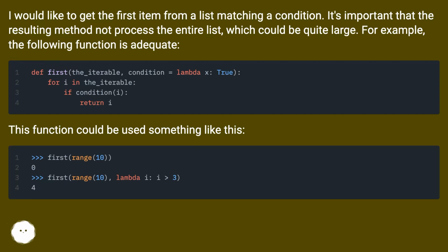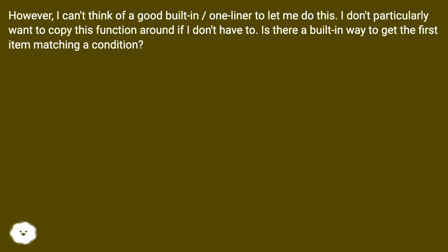This function could be used something like this. However, I can't think of a good built-in/one-liner to let me do this. I don't particularly want to copy this function around if I don't have to. Is there a built-in way to get the first item matching a condition?